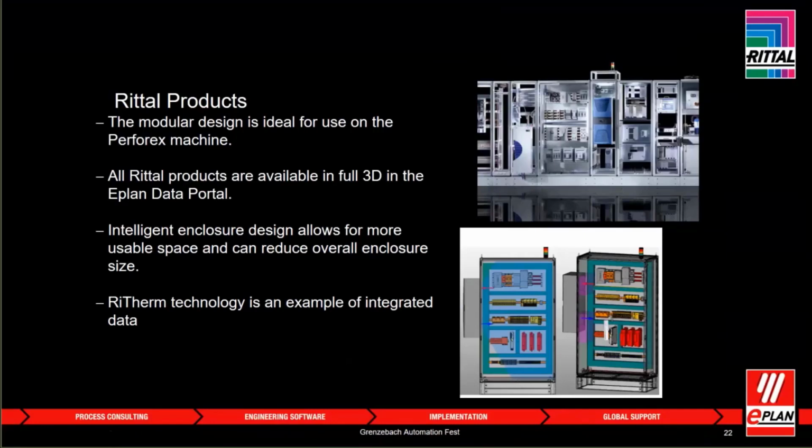The design internally of the panels, even panels like wall mount boxes, is really well thought through, and we're maximizing the available space usage inside of an enclosure. The Rittal Therm technology, which is for determining the heat dissipation requirements of a panel, works hand in hand with EPLAN Pro Panel to ensure that customers are not undersizing or oversizing the cooling equipment.